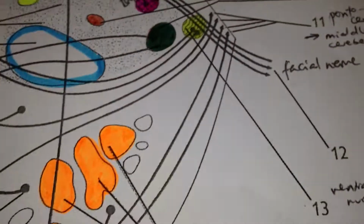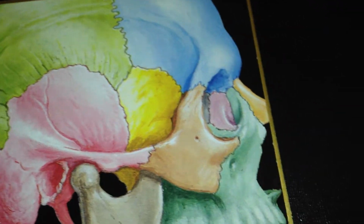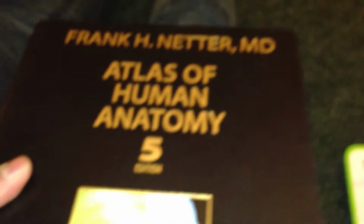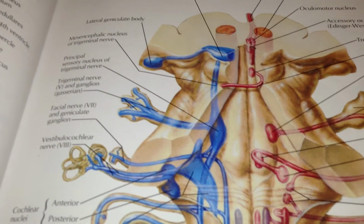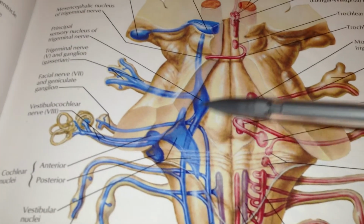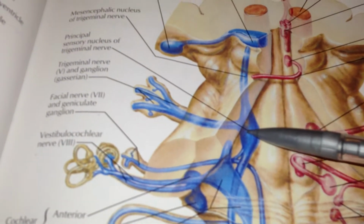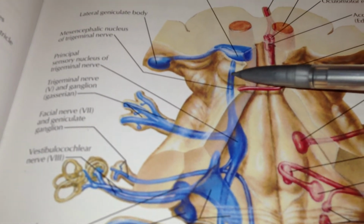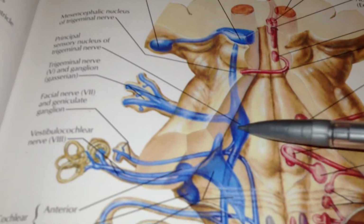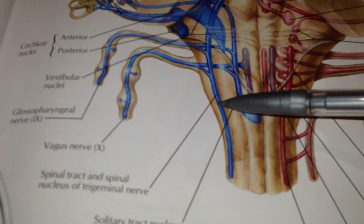Now that we've looked at the cross sections, let's actually reference the book, just to get another view of the nuclei. Let's take a look at page number, I think somewhere around 120. So let's first take a look at the nuclei. Let's look at the rhomboid fossa. Let me just adjust this camera. If you look right here, I'm going to guess this is the principal nucleus. If you continue up, you're going to find the mesencephalic nucleus right here, and if you continue down, all the way down the spinal tract, you're also going to have the spinal nucleus right here.